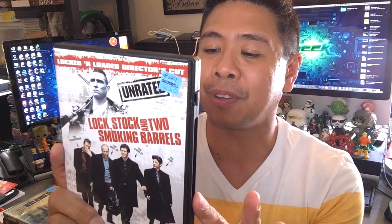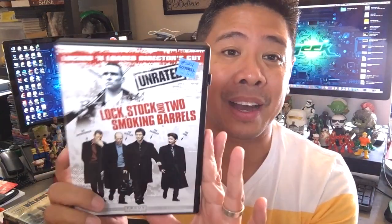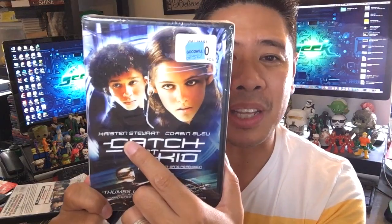Just quickly here, Lock, Stock, and Two Smoking Barrels, a heist film starring a few really cool action heroes. I see Jason Statham here from Crank, and I see the entrepreneur, the gambler, the chef. I don't know why he's in there, but it is a heist movie, so I'm pretty excited about that one. Also, Catch That Kid, $2.50 for that. Kind of a high-tech film, but Kristen Stewart from Twilight fame, this is one of her younger films. So I thought, oh, that'd be curious to see what she did before.